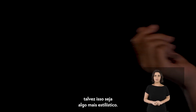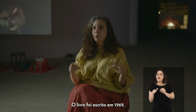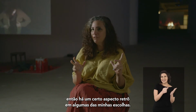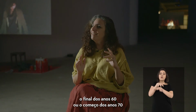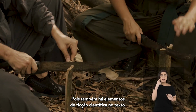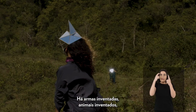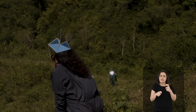So maybe this is something that's more stylistic. The book was written in 69, and so there is a kind of retro aspect to some of the choices that I made. You feel like it could be late 60s, early 70s, but it's like a parallel world, because there are also sci-fi elements in the text. There are invented weapons and invented animals and tribes of women as well.